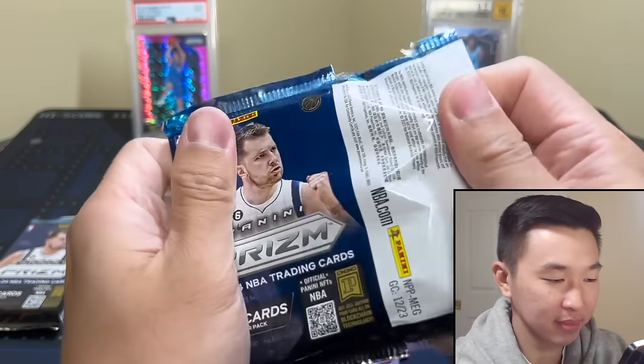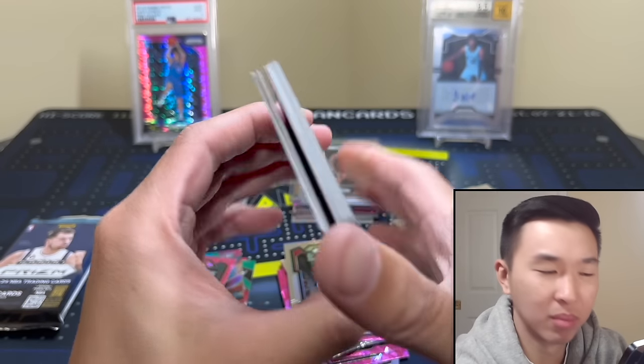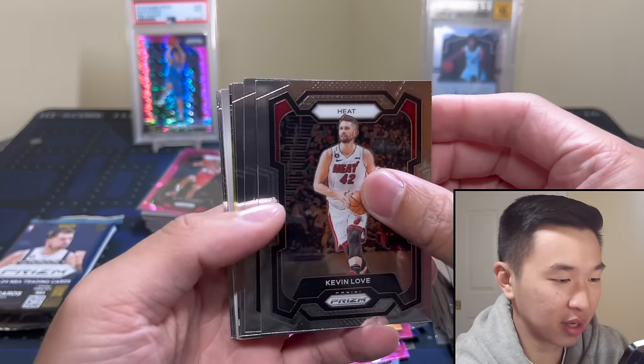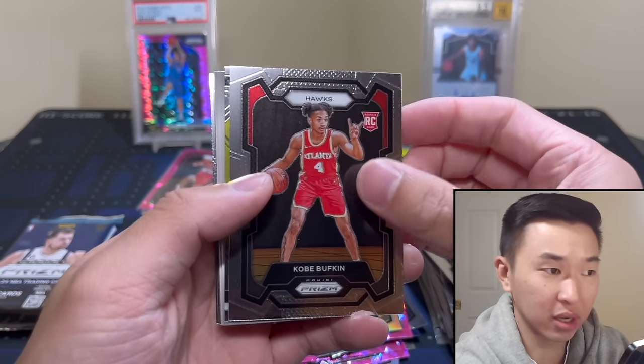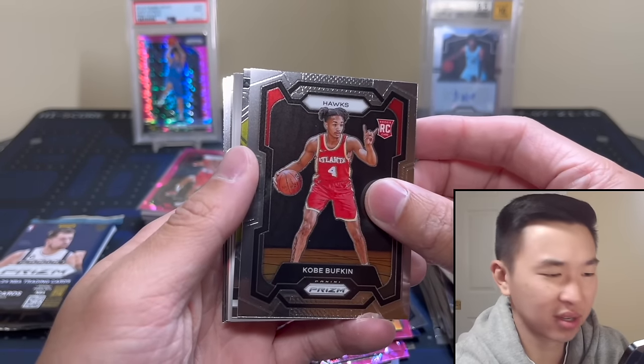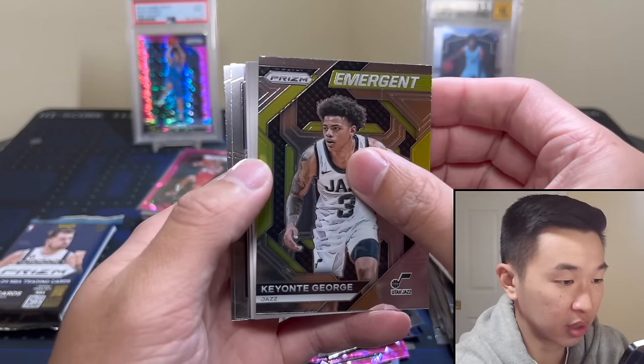Come on, Teal Ice. Or glitter. How rare is glitter? Anyone know? Has anyone opened enough of this stuff and found one? I've only seen like three glitters total. Keyonte George from the back.